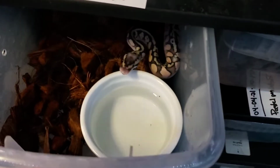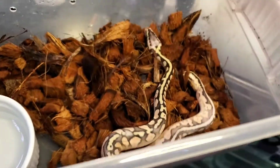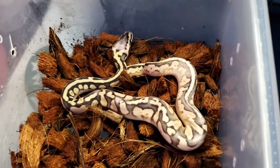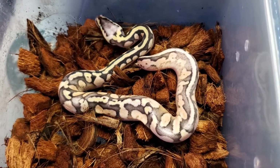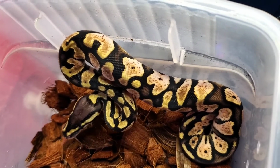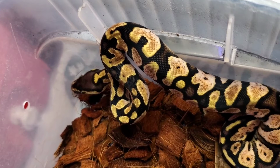So here go that feisty. Here, let's come over here. Here's that super Pastel Calico. Shout out to the homeboy Travis, South Sound Snakes. Sitting nice on his fresh cocoa blocks. And this is that holdback girl. So this is just a Pastel Calico, but it's a very nice high white Pastel Calico. Is she exploring her new digs?